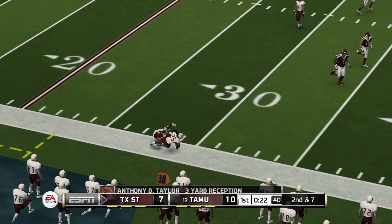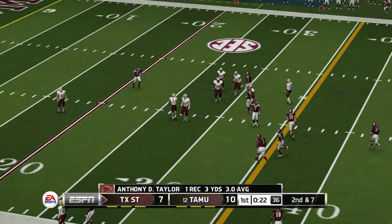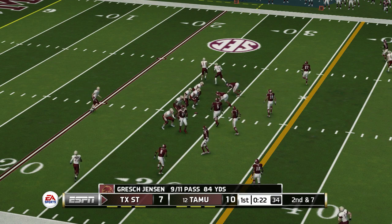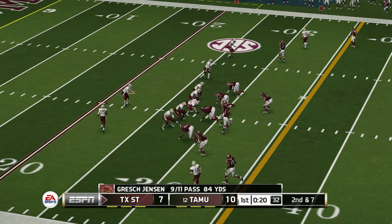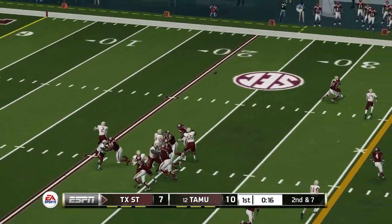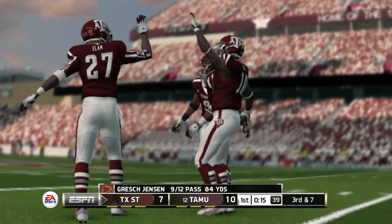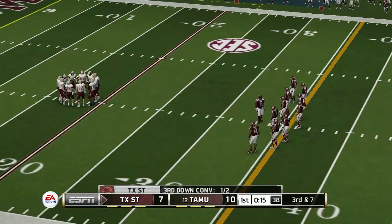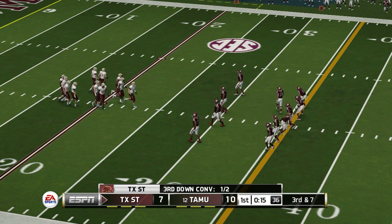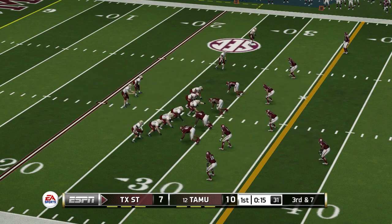Throws, falling back, and got his man. He's pushed out of bounds around the 28-yard line. Open man, quick strike, and he can't pull it in. Third down and 7 yards to go. Ball on the 28-yard line.